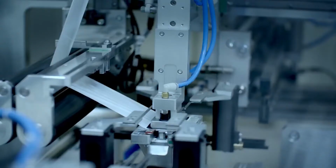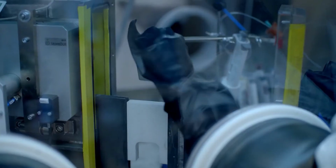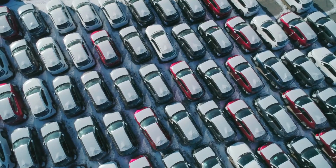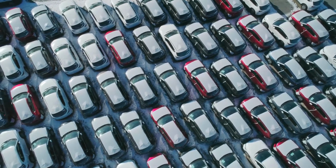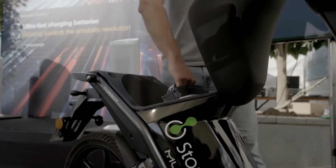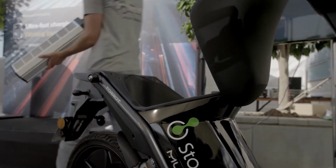StoreDot is claiming to be the first to produce ultra-fast charging battery cells for electric vehicles on a mass production line. StoreDot has filed a charging time patent and opened the technology to the entire electric vehicle market. In addition to this, the battery company announced a new patented technology that uses a background repair mechanism to allow battery cells to regenerate while they're in use.